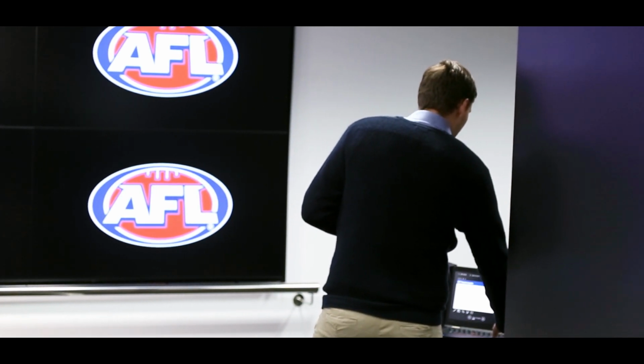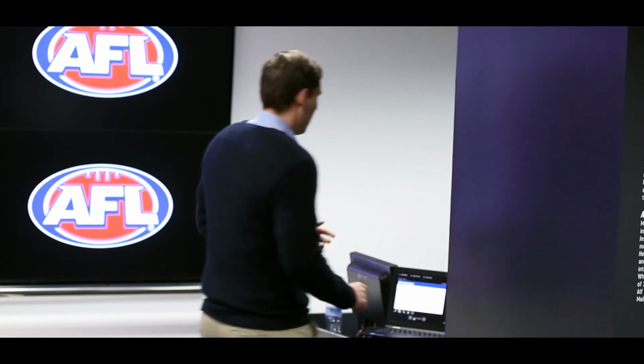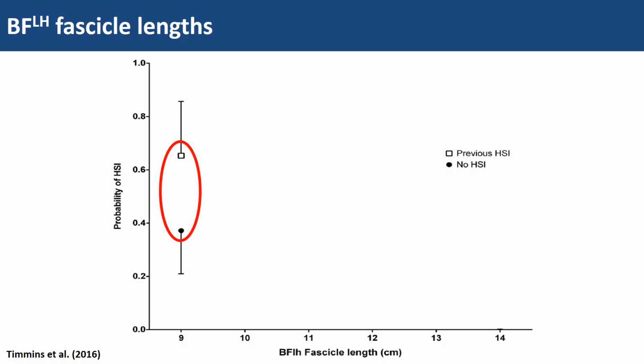But when we increase fascicle length, we can actually offset the risk imposed by having that previous injury until it's almost negligible compared to previously uninjured athletes. So whilst it's non-modifiable, we can actually modify the risk imposed by that injury by targeting the more modifiable factors.